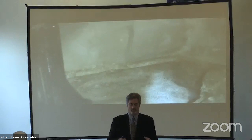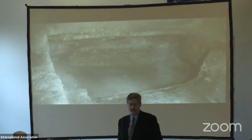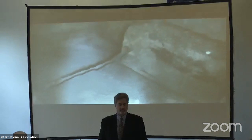This is one where Jesus was laid right here. The right-hand area of it has been extended because he was taller than Joseph of Arimathea. This is approximately 6 feet, 4 inches in length. And then there's a right-hand one here that they say has not been used.